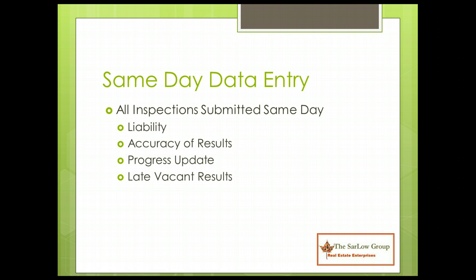Specifically, if something changes with that property, say you go to a property today, it's occupied, it's in great condition, you don't submit the results until the next day, and overnight it burns down, or a natural disaster happens, or something like that. Obviously, that's a pretty dramatic example, but it's something that's possible if we don't have the results in same day.